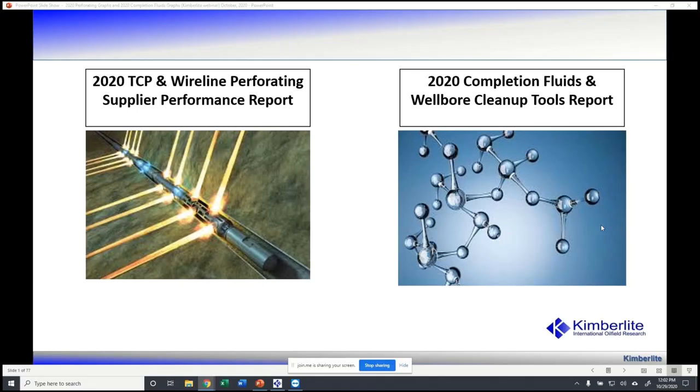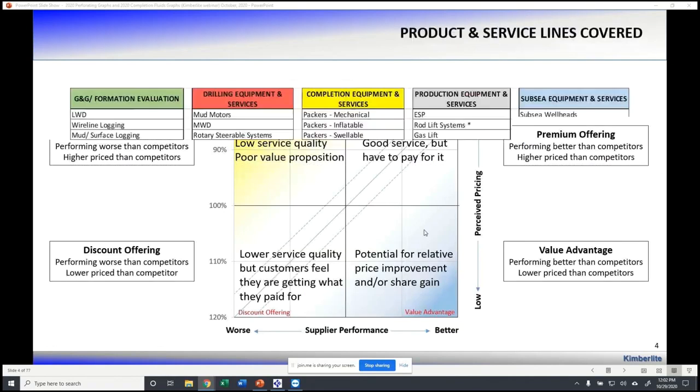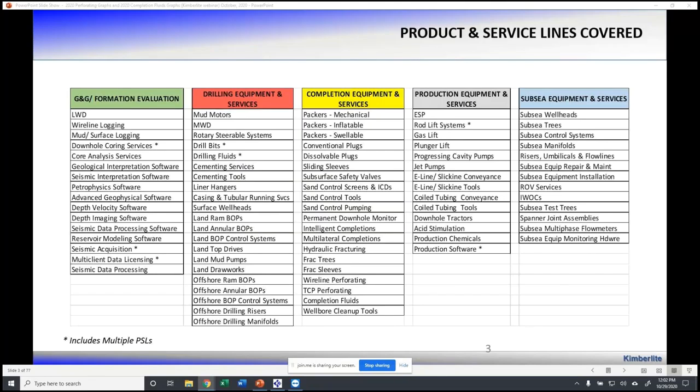For those of you that may not be familiar with Kimberlite Research, I'll provide a brief background and then dive into the 2020 Perforating and Completion Fluids reports. Each year, Kimberlite interviews and qualifies approximately 3,000 E&P operators and users worldwide for voice of customer feedback for our research. About 50% of our research is international, the other 50% North America. Based on these voice of customer interviews, we prepare a series of industry reports that cover formation evaluation, drilling, completion, production, subsea, as well as pipeline inspection and integrity management, not shown on this graph. Today, we'll be focused on wireline perforating and tubing conveyed perforating and completion fluids, based on interviews with completion engineers, completion managers, and completion specialists and advisors.